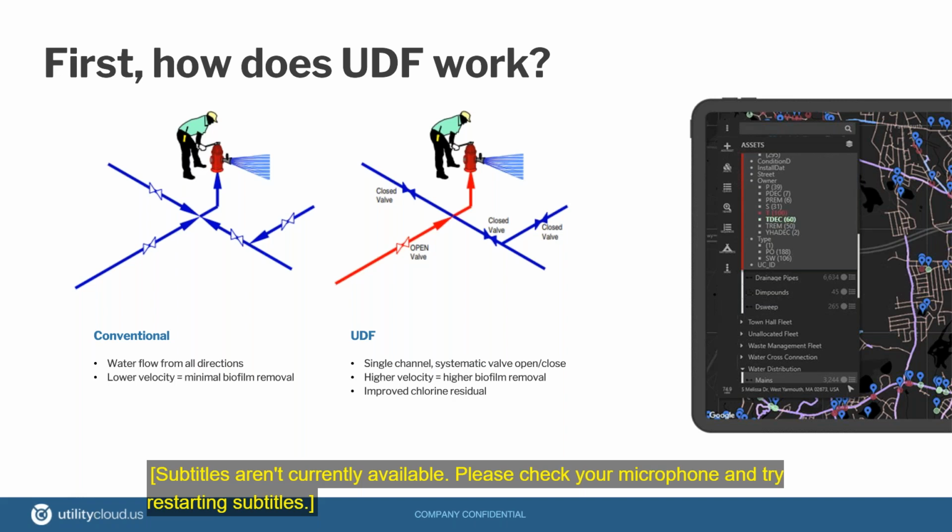Yeah, of course. So guys, just real brief. Every pipe in America has some degree of chemical scaling and biofilms inside of it, and the water that we utilize and drink passes through this and interacts with it. So UDF, the main point here is that conventional hydrant flushing, the mechanism by which flushing happens from all directions and pulls from multiple segments of pipe, is a good way to clear out the water, which is more of the symptom.